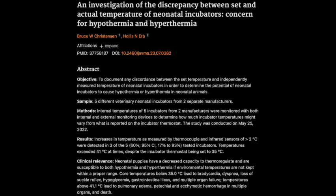Even slight temperature fluctuations can be dangerous for these little guys. With hypothermia, when their temperature drops too low, we start to see a lot of problems. Their heart rate slows down, their breathing becomes labored, they lose that suckle reflex, which is so important for them to eat. Their blood sugar can plummet, and their digestive system can basically shut down. And all of that can lead to multiple organ failure and death.